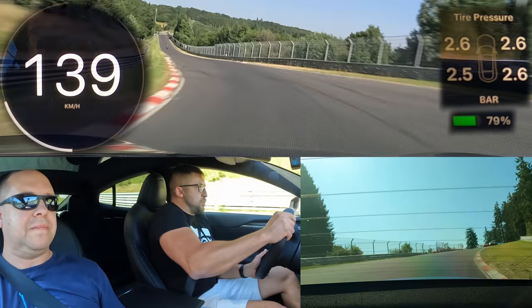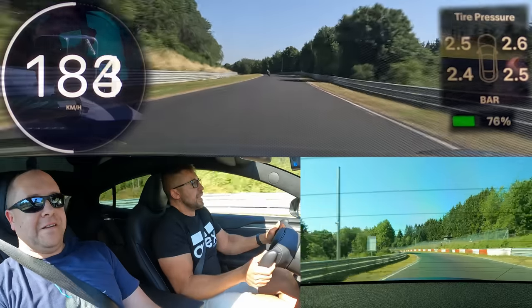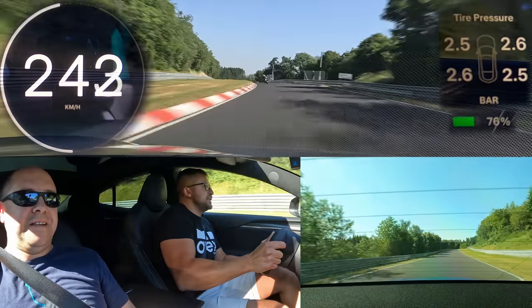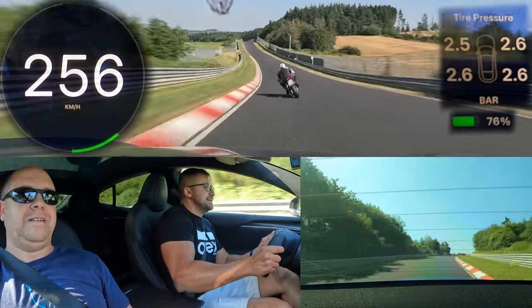Actually, I'm really surprised by the handling. Yes. Biker, please see us because this is a top speed section. Please. Please. No.